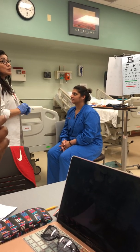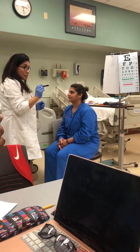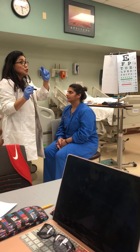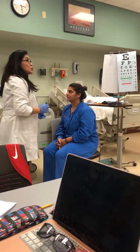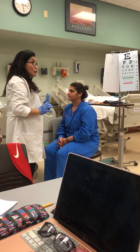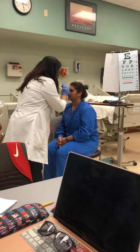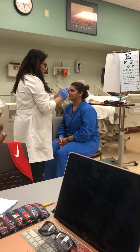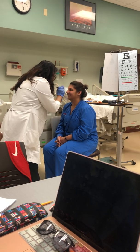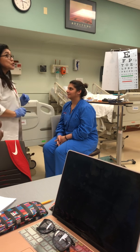The normal pupils are 2 to 4 millimeter in size. When I focus this light on her, the pupil might be reduced to 1 millimeter, okay? So it's good if the lights are dim, but since we have no dim light, I'm just gonna cover her eye a little bit here. Pretend there's light. There you go. It constricted to 1 millimeter, from 2 to 1 millimeter.